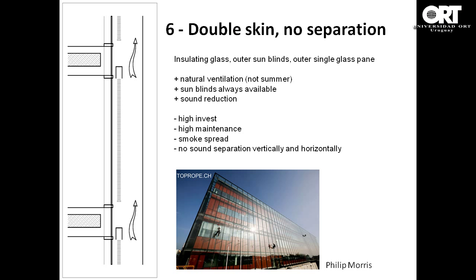Okay. So now we come to the real double skin cladding. That's not a project of ours. The ones we've built, I didn't. It's a long time ago, so I didn't have photos.